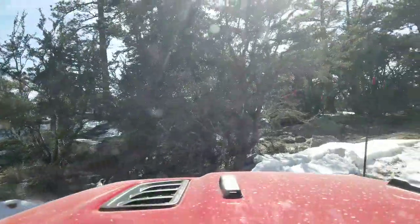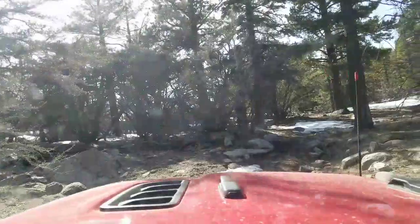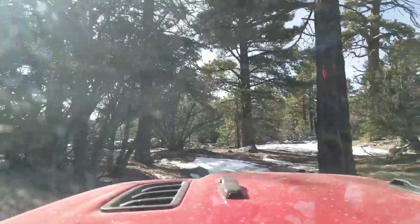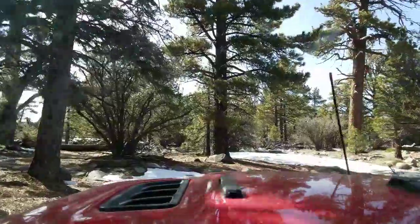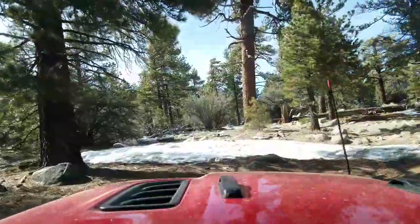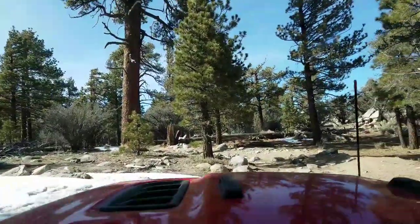The group in front of us is obviously doing well, but we've had a lot of delays. Like I said, Jennifer has not been behind the wheel a lot until I purchased this Jeep. So this year, or last year, and beginning now this year, she's been getting a lot more wheel time. So she's getting her confidence back and picking her lines better again.